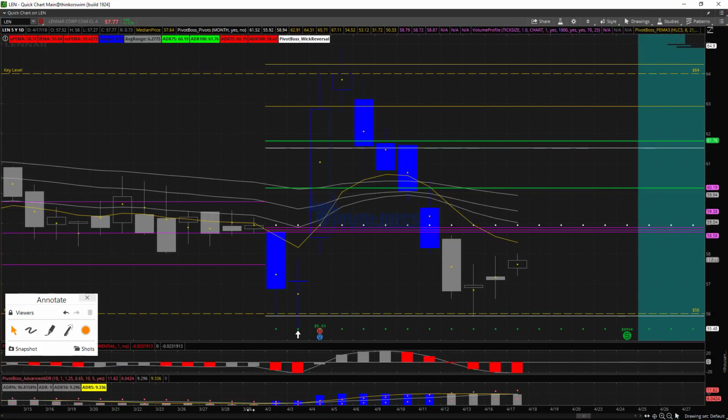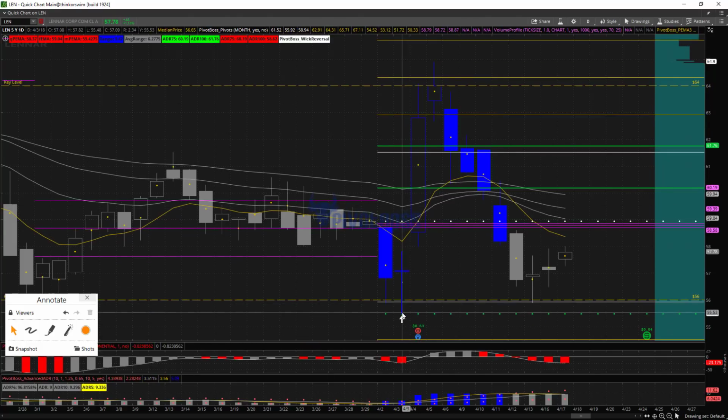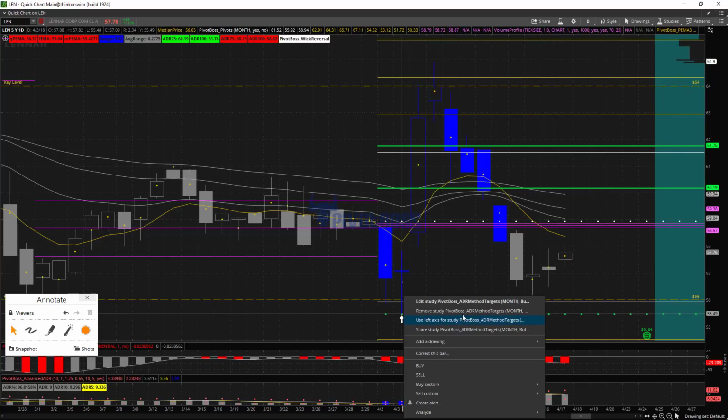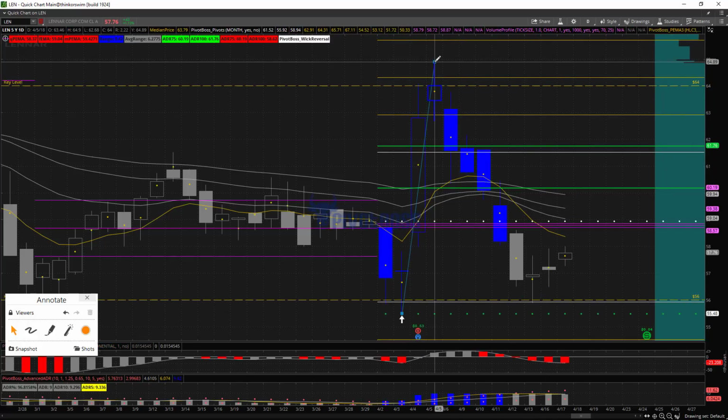So anytime I'm looking at a chart, if there's a nice impulse move that develops, I always want to grab that key range low, key range high, and find the midpoint. So let's see, the key range low here is 55.48. Let's use this extension tool. Let's bring it up. The high here is 64.90. And the midpoint is about 60.19-ish.